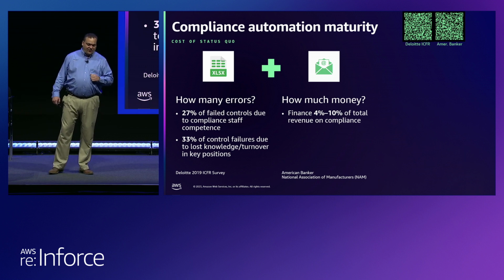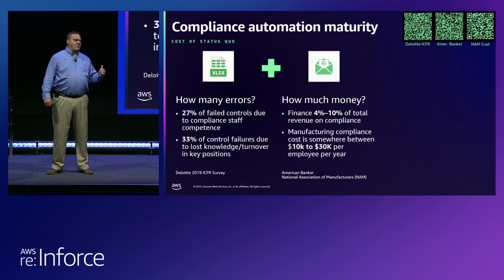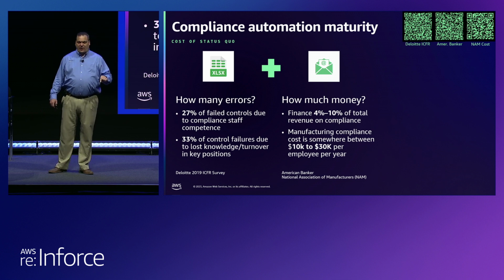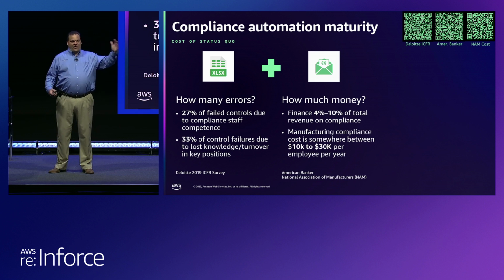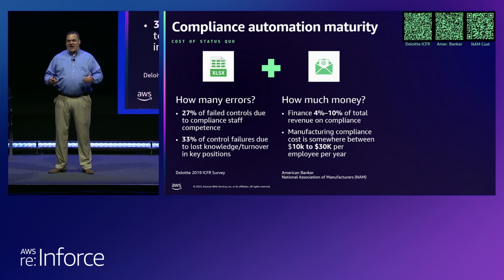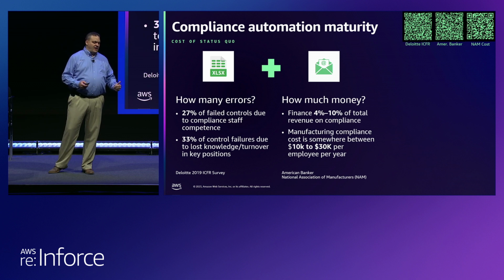Interestingly enough, also from the National Association of Manufacturers, their measurement is between $10,000 and $30,000 per employee per year for compliance, with the higher end of that being for the smaller manufacturers, the greater the burden per employee. So it doesn't really matter if you're finance or manufacturing. If you have lots of compliance requirements or few, it is a cost to your business that you have to consider every time you fire off that audit process.